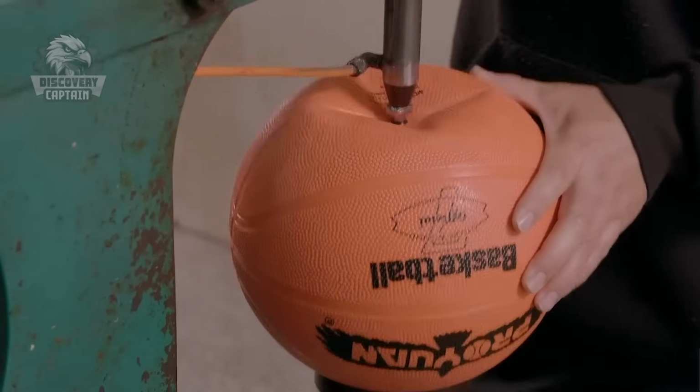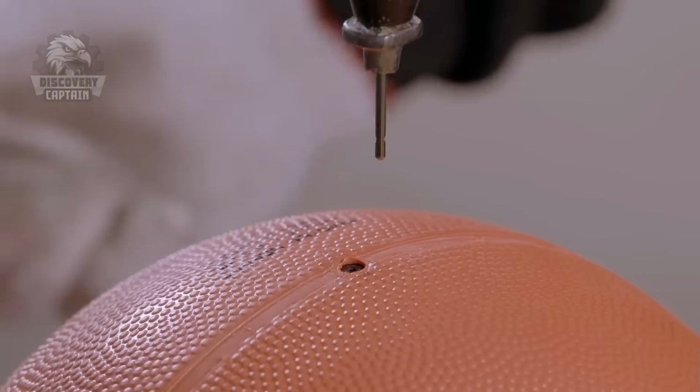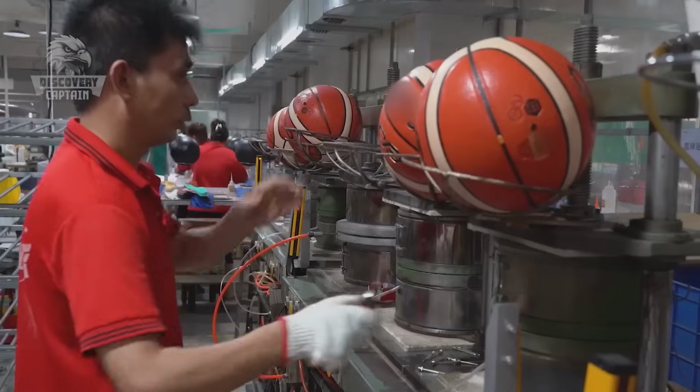The bladder is inflated to a specific pressure and carefully positioned within the shell, and a small valve is integrated into the bladder, allowing for precise inflation adjustments.